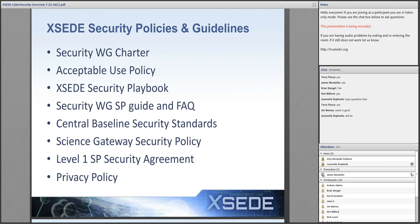We also have different levels of service providers. Level one is the one that is the most critical. These are usually organizations that have a dedicated network connection. They have a significant resource that's available on the XSEDE network. And we have a security agreement with them. This sets expectations as far as how they apply security to their resources, how they communicate with the security team over certain incidents.